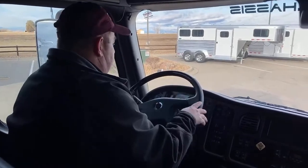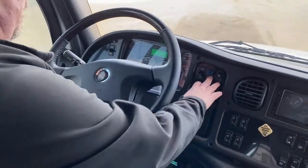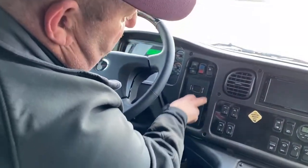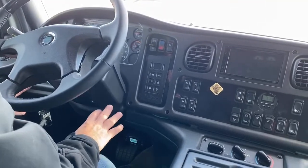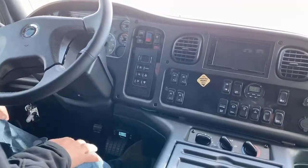Okay, a couple of things on the inside. The gauges are pretty self-explanatory. Here's the fan, and what that does is kick air into the back of the truck. Like most haulers, this comes with automatic. So there's nothing to be intimidated by when you go to drive one of these. It's very simple. R for reverse, N for neutral, and D for drive.